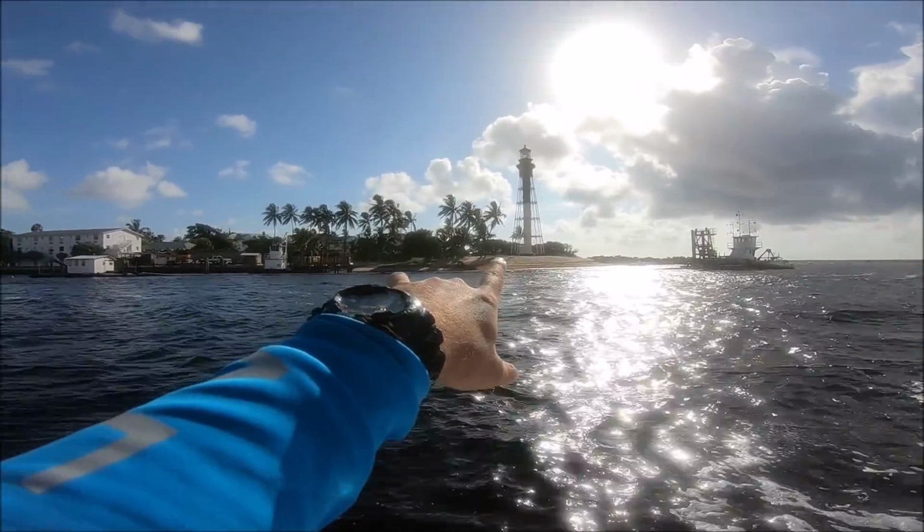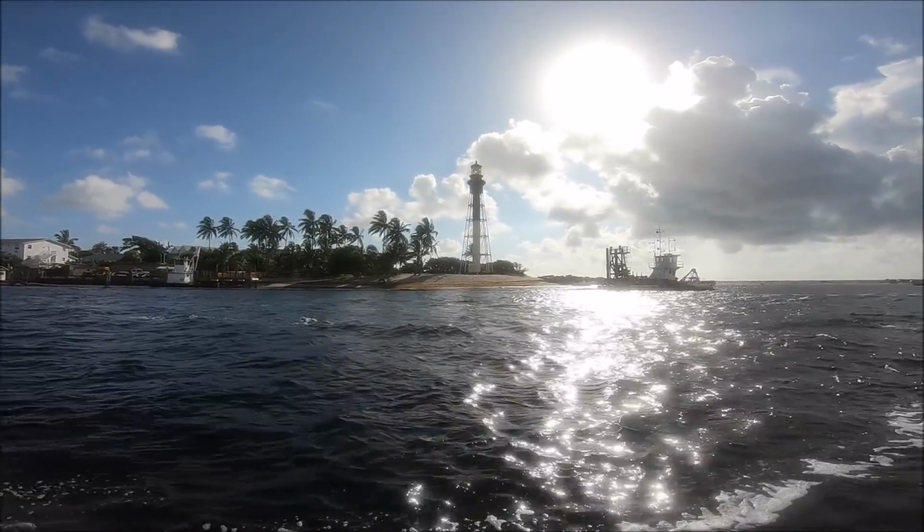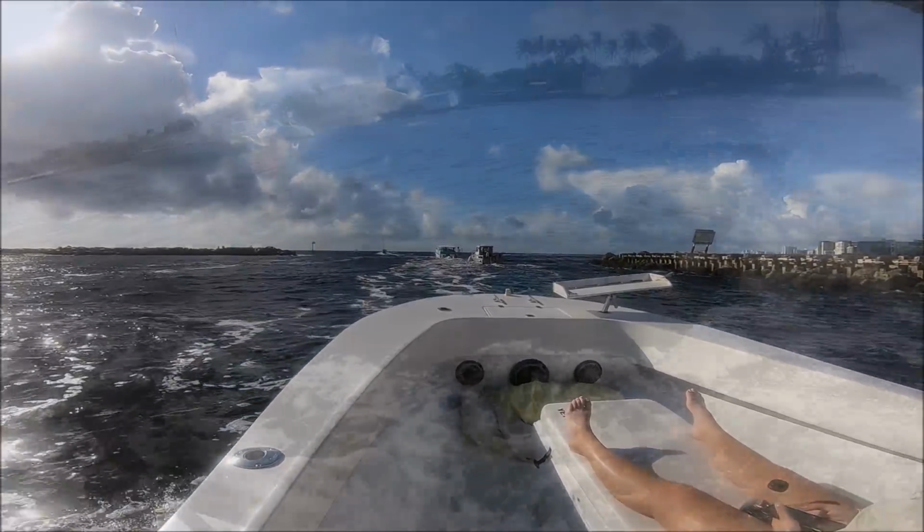This is Lighthouse Point, a very popular little landmark here in South Florida at the Hillsboro Inlet. Pretty excited because I don't get to do a lot of offshore fishing.